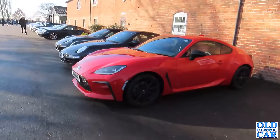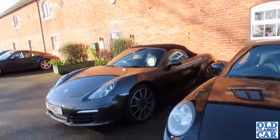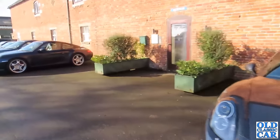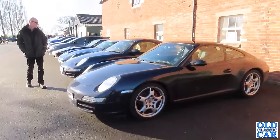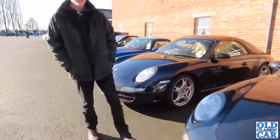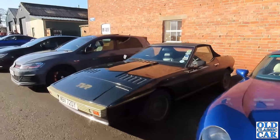Let's carry on up here. Like I said before, we try and show a bit of everything at these meets, but we will always prioritise the slightly older cars, because that's what the channel is all about. But I do try and feature as many of the cars here as we can.